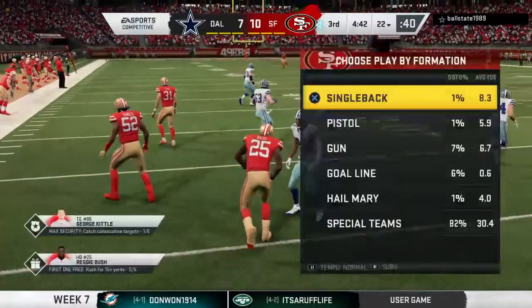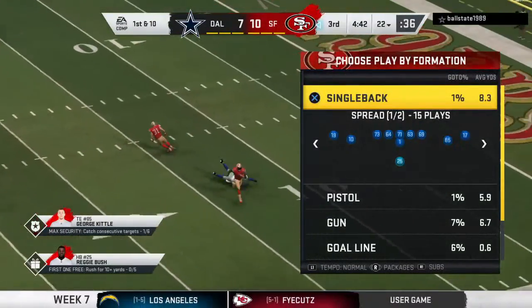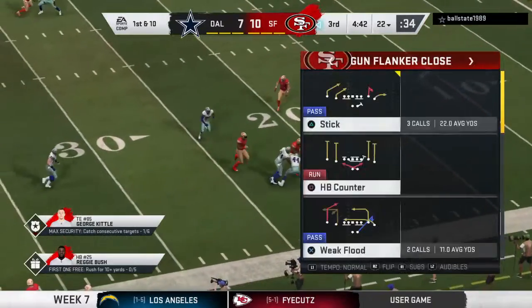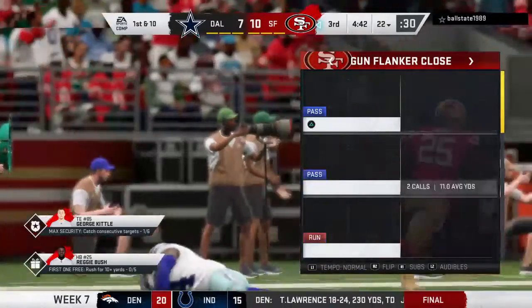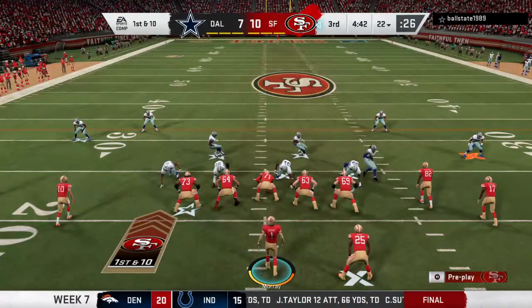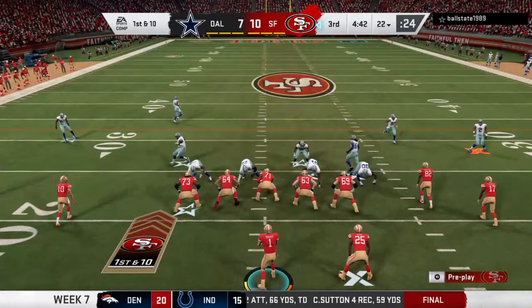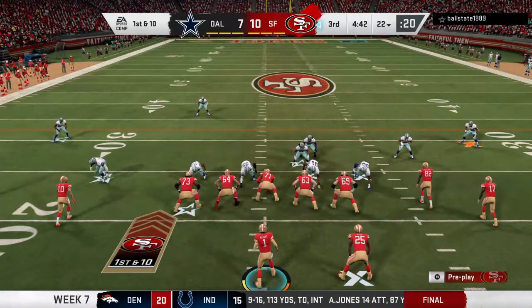A very good return that time. 18 yards. And the Niners will go on offense. 1st and 10. The 49er offense set to get this drive underway. And a tight game after punting last time. See if they can get something going on this drive.